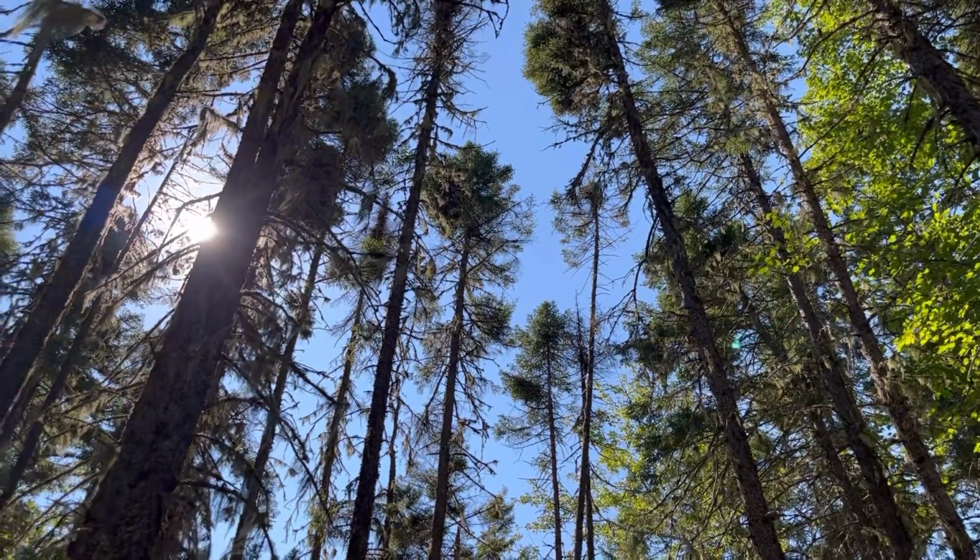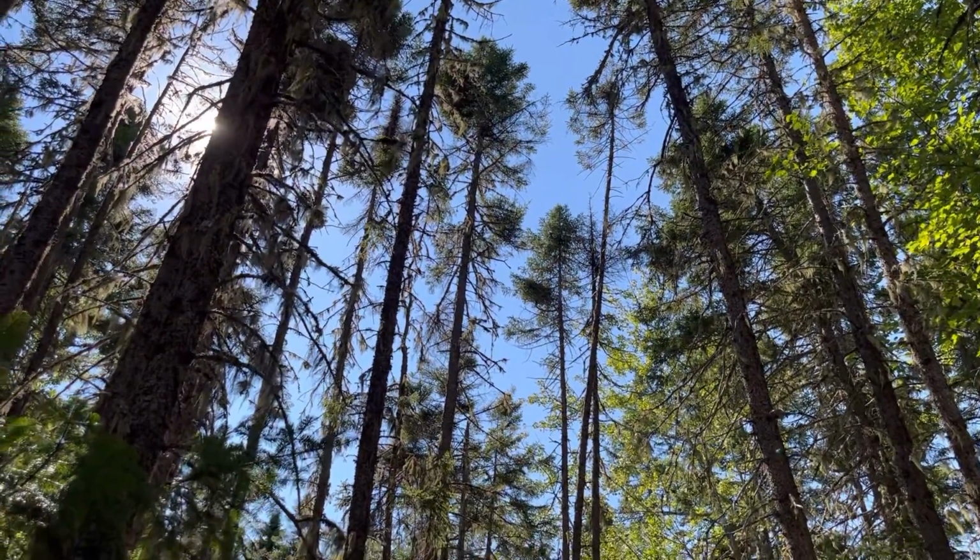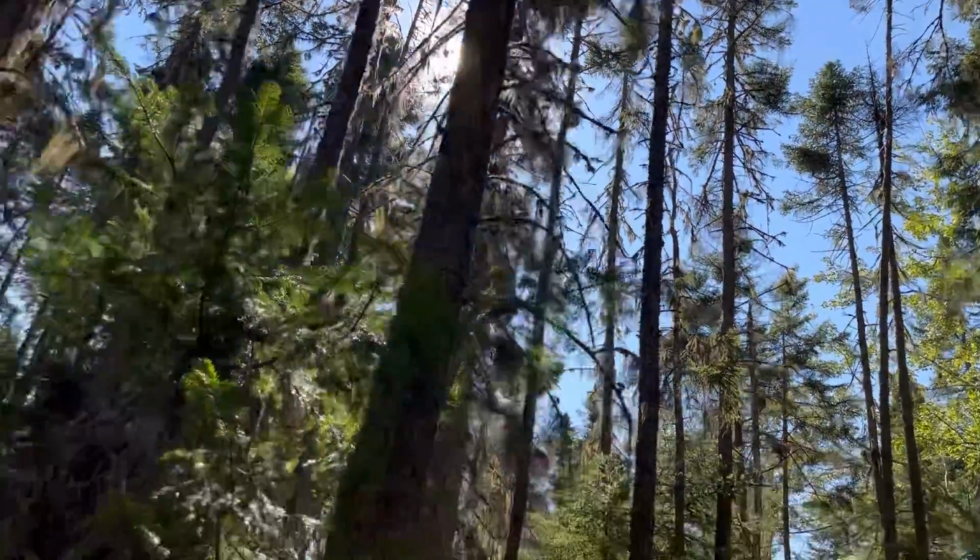There he goes. Sam found the first one. Nice. He moved over here. They're slowly swimming. Little ones. Those guys look like... Let's have a look.